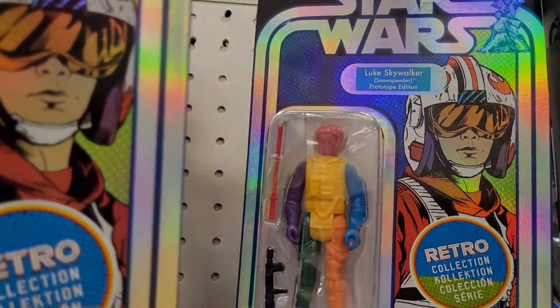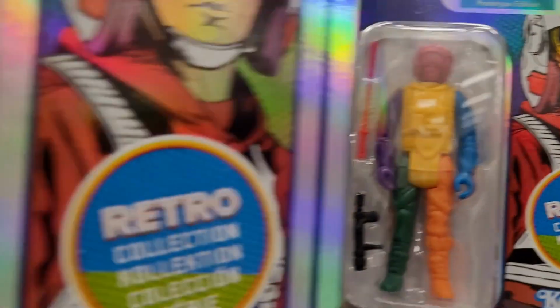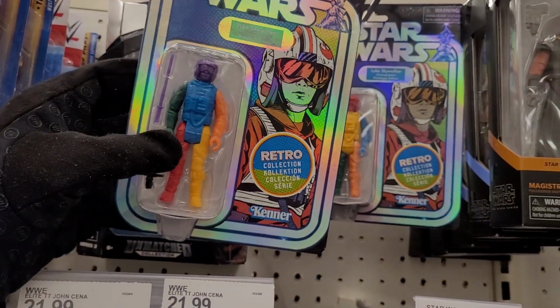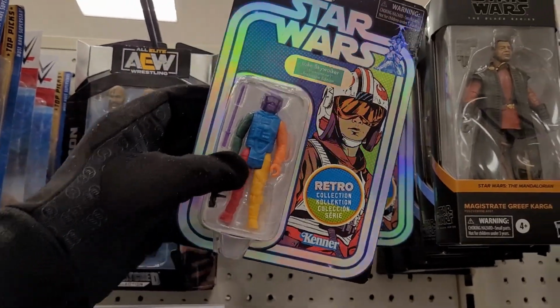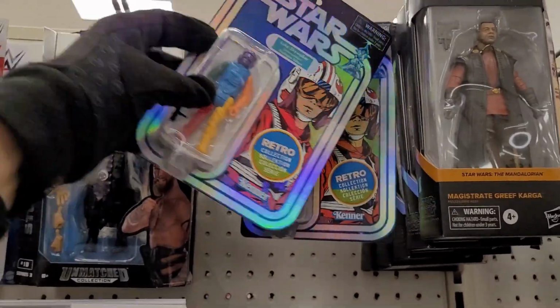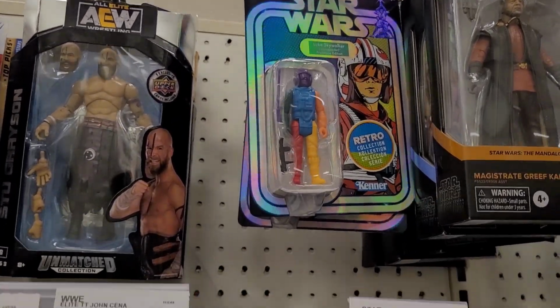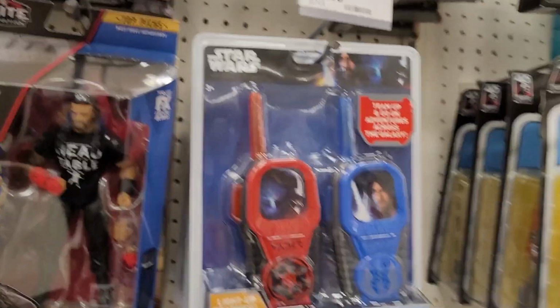There, the helmet is red, the body is yellow. So each one is unique and different. So that's a good ploy to get you to buy more stuff, I guess. But, you know, some of us are completists, we have to do it. Some of us, we're okay with just getting one. We've got that impulse control under wraps, right?